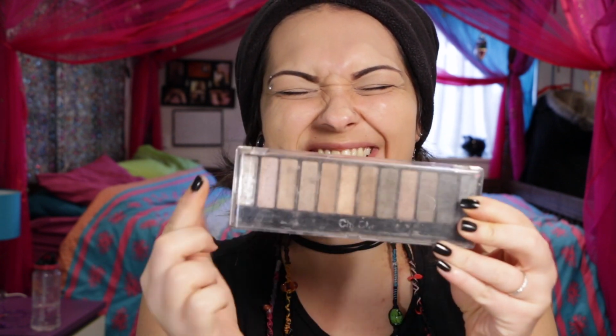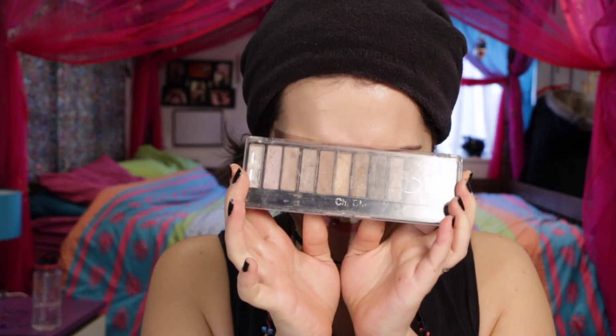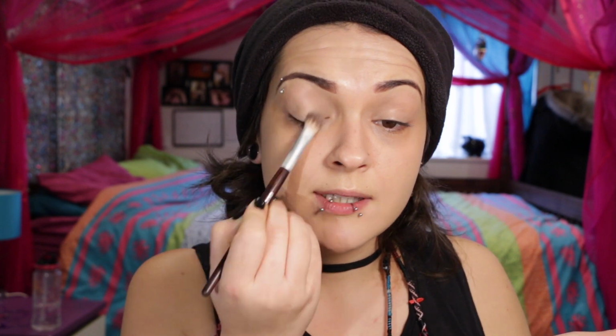I'm sorry that hardly any of my products have any labeling on them left. I'm grabbing a flat brush and using just the matte nude colour, and applying that all over where I just put the concealer, just to set it into place and stop it from creasing.